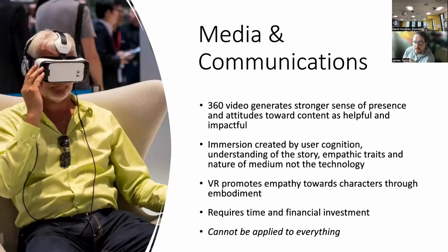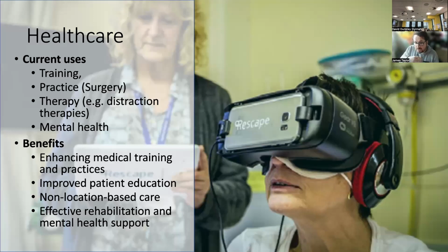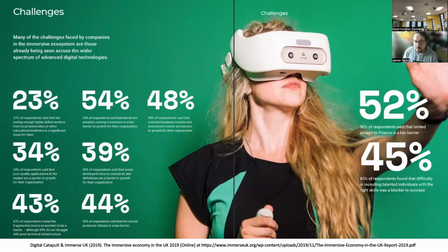In media and comms, it generates a stronger sense of presence and attitudes towards content and also characters within that content. So you have this empathy towards the story and to the characters, which is far more prominent than in traditional forms of media. And then with engineering and construction, improved productivity, it engages with communities, better design and planning, and efficient collaboration. And then with healthcare, it enhances medical training, improved patient education, non-location-based care, and effective rehabilitation and mental health support. And there are some challenges, of course. So much like with any form of technology, there's always challenges to bring it to the forefront of what we do in industry.